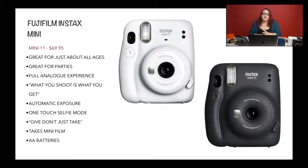With the Mini 11, they did update the exposure option in that if you're in a darker space, some of the examples I've seen is that it's actually pulling up more of the shadows in the background. So you might get more of the ambient light in combination with the use of flash.